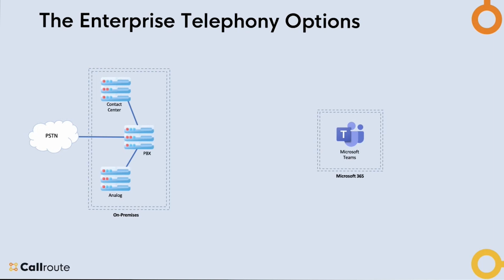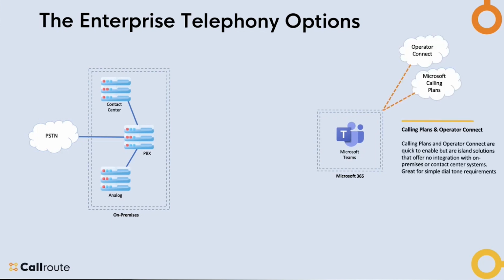So the enterprise telephony options when you're moving to Teams, what are they? What you choose largely depends on your goal and your objective. In Teams, you can get up and running, like I said, with simple dial tone using calling plans and Operator Connect in a very short space of time. However, these are largely dependent on country availability and also the functionality that you require. With calling plans, you can choose to port the numbers across from your existing telecoms provider to Microsoft for those numbers and those users and services that can function with 100% Teams native functionality.